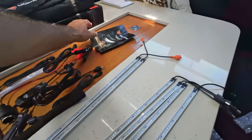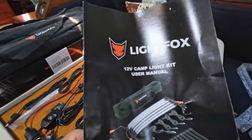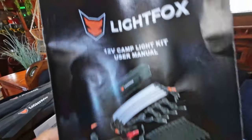I'm obviously not going to use these for camping, but I will be putting them in the engine bay and it's going to be lit up.